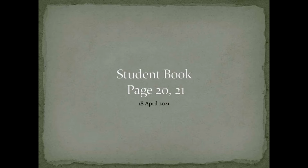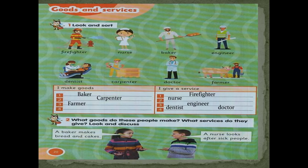First, we will start with the student book, page 20. Before we start, let's make a revision on the jobs.